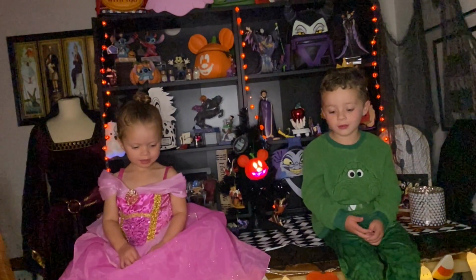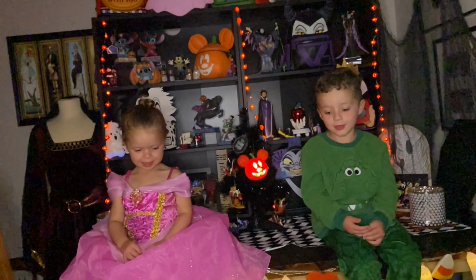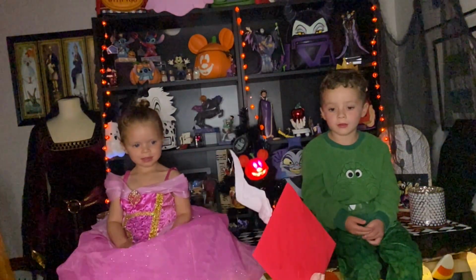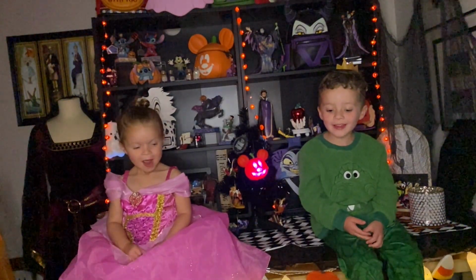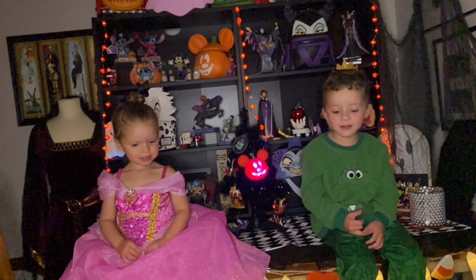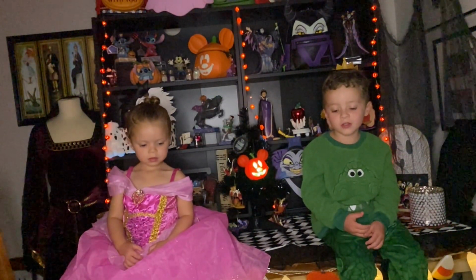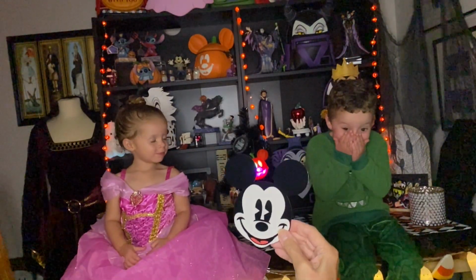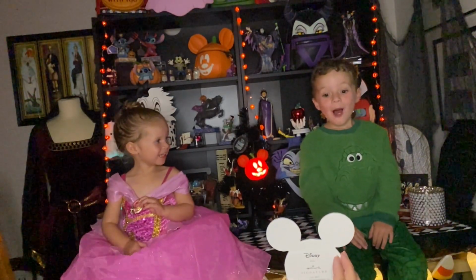So this is the card. Do you want me to read it to you guys? Okay, from Peter and Enola. Look how cute. It's got this Mickey. Isn't that adorable? Okay, why do you rip open the card? Oh my goodness. Who is that, Enola? Mickey! Who is that, Peter?